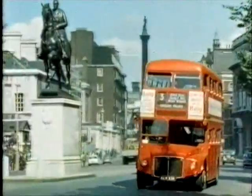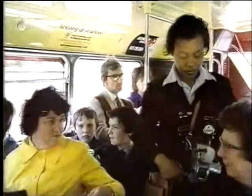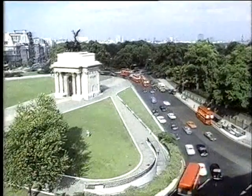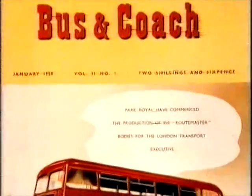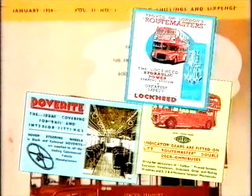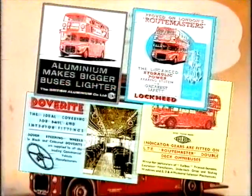It was 1959 before the RM went into full production. Over 2,700 were built during the 1960s. On the streets, they were a hit. Buses were travelling 20 million miles a year. It was a tribute to British craftsmanship. Suppliers were proud of their association with the Routemaster.